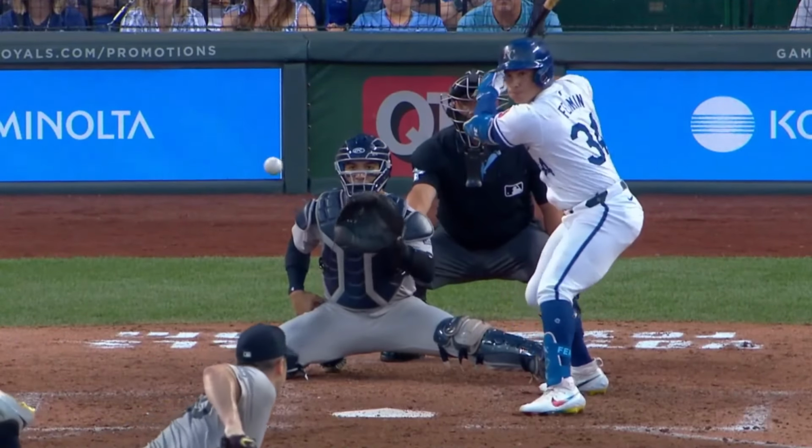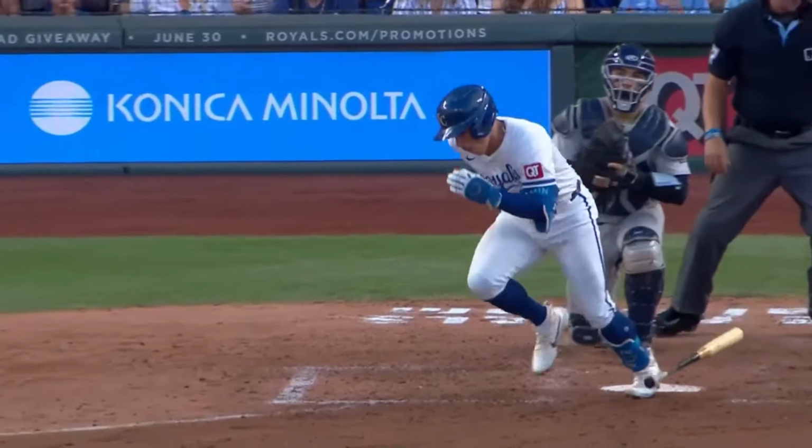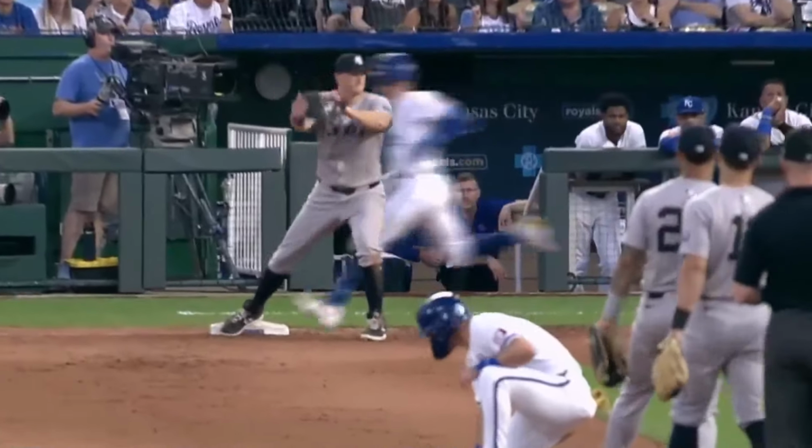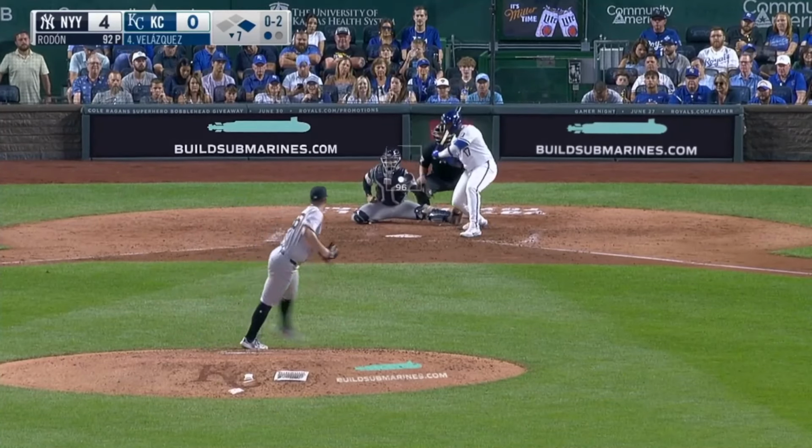The last at bat against Fermin, it was a slider down. This time he goes upstairs with a fastball. It was supposed to be away, but it was out over, but it was up. The 0-2. He got him.